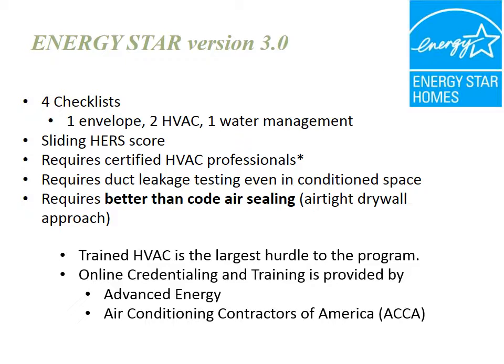The economy's down, they're very busy, and to get them to go through a credentialing program has been difficult across the U.S., but especially in the Midwest. Most of this credentialing training can be done all online. You can go to Advanced Energy, which is out of South Carolina, and get that training right through the internet. Or you can go to the Air Conditioning Contractors of America, ACCA, who will also provide that training and credentialing all through the internet for your heating and cooling contractors.